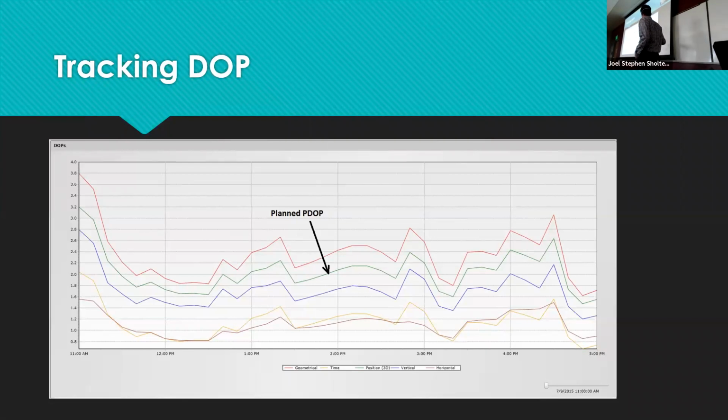Because we know where all the satellites are over time, and you know where you're going to be on the Earth, you can then map out what your PDOP is going to be, and if it's going to be acceptable for your survey.